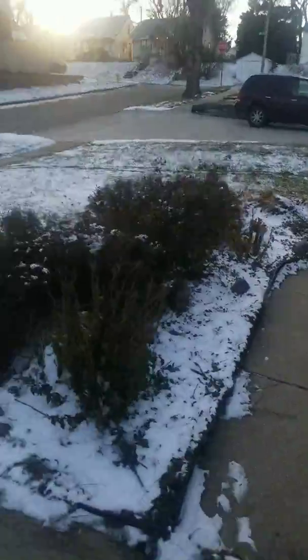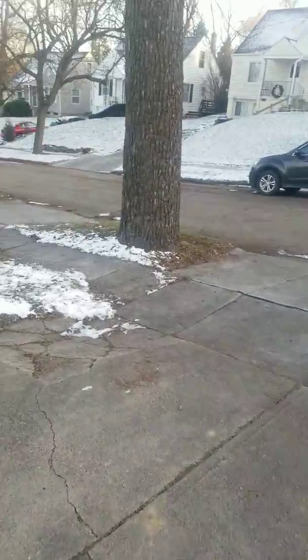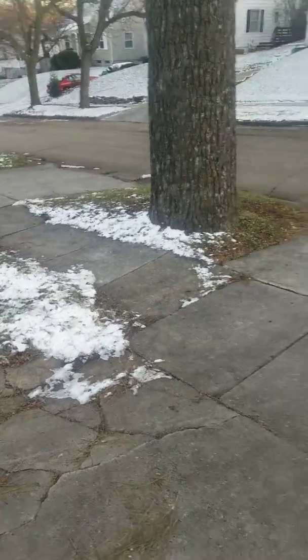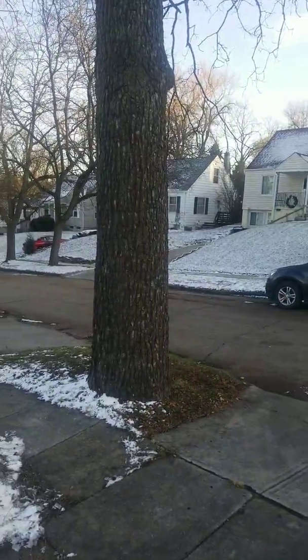So coming out to the front of the house, the driveway seems to be in decent condition. Looks like we've got just a little bit of indentation, but nothing too bad. Sidewalk seems to be in pretty good shape. Really a nice neighborhood here.